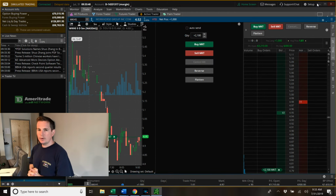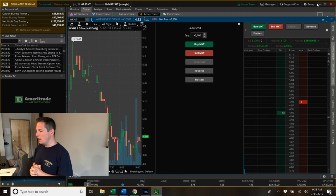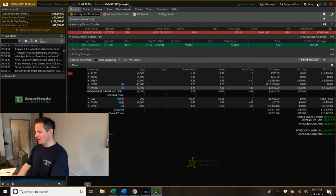So got filled at 4.82, a little higher than I wanted to. So it's a little bigger position than I wanted as well. But it's not that far off. So we're just gonna go ahead and go back to the monitor tab and go to Workhorse. I already had some Workhorse in the simulator. I forgot about that. But it's fine because it's all fake money.